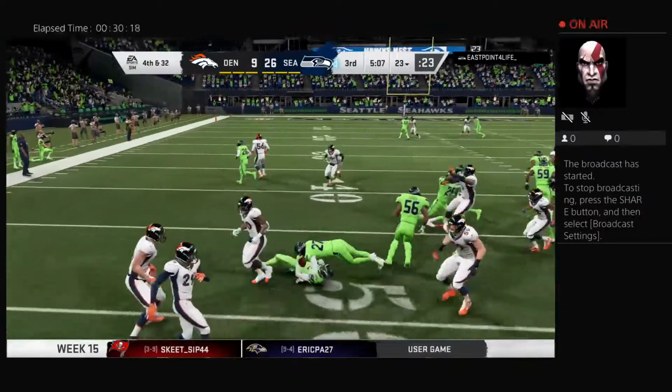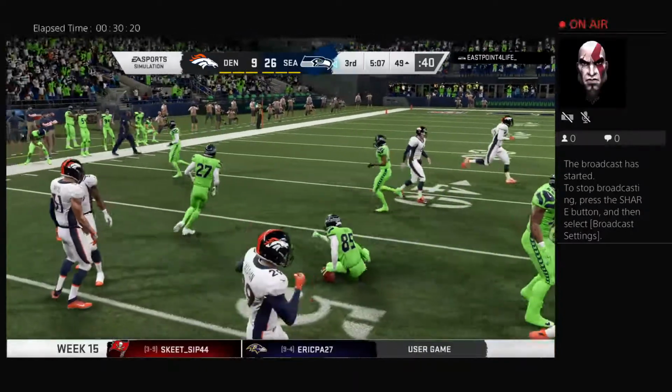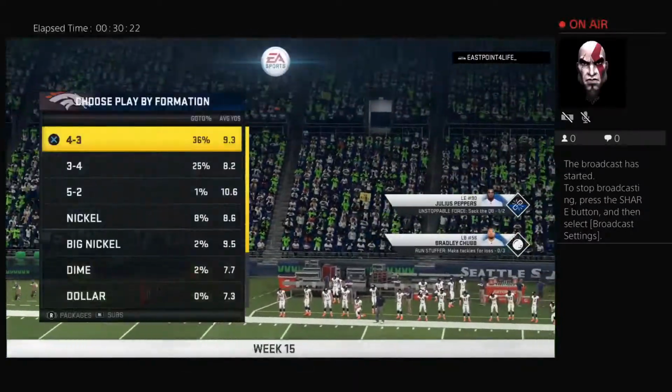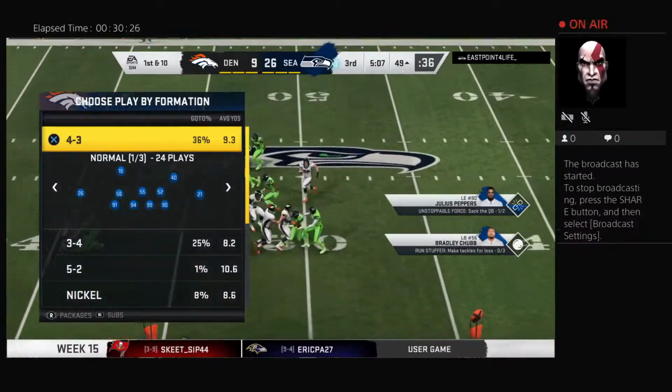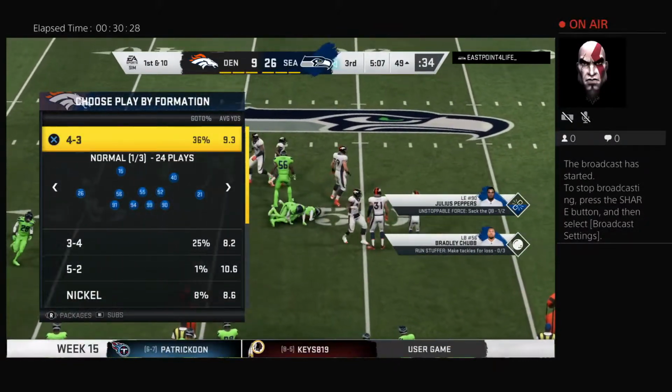Returnable here for Davis. So possession goes over here on the punt. And this offense, they're going to have excellent field position. They take over with a 1st and 10 on the short side of the field.